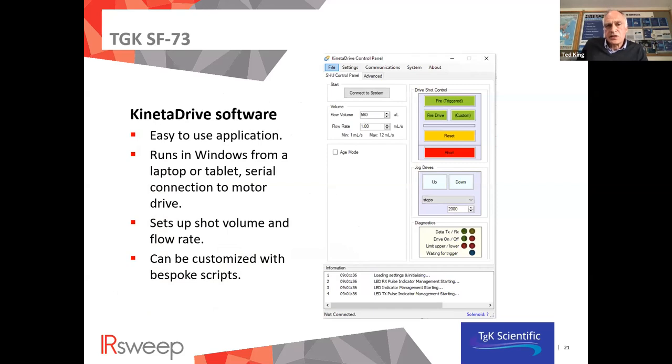So here we see the kinetic drive application where the user can set up flow rates and displacement volumes, shot volumes, initiate the drive. This can be customized using the scripts which sit behind the program to give the various movements from the motor system.